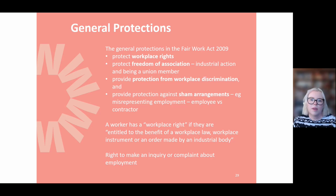General protections. I wanted to mention this because it's a pretty fundamental right that workers have, and it's important that you're aware of the workers' right. So basically, every worker has the right to make a complaint or inquiry about their employment without suffering an adverse action against them. So a worker has a workplace right if they're entitled to the benefit of a workplace law, and yeah, the right to make an inquiry or complaint about employment.